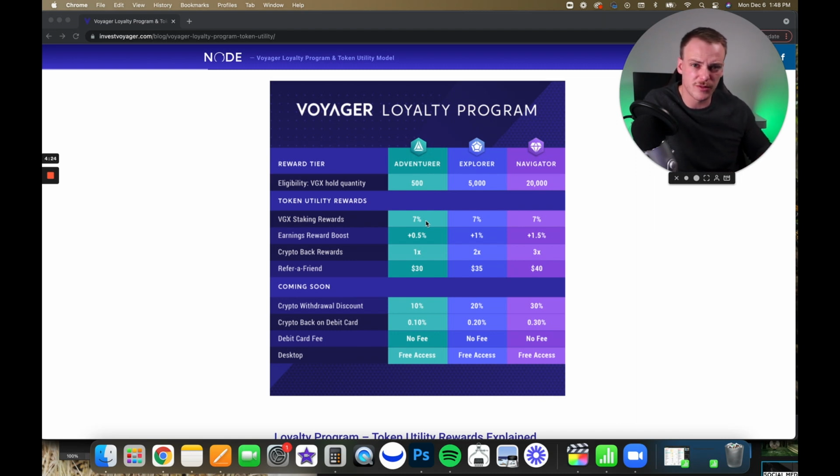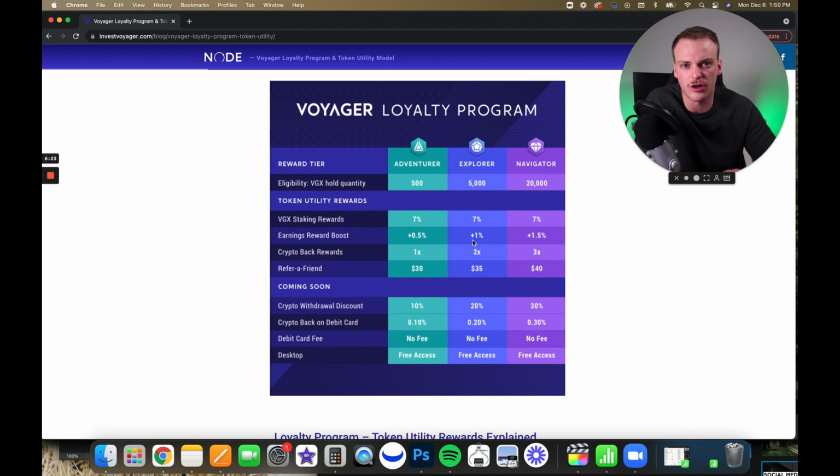So right now, I think Ethereum is paying like 4.6%, I want to say, 4.5 or 4.6. If you had Explorer tier with the Voyager loyalty program, you would earn an extra 1% on any Ethereum that you hold within the Voyager platform. So this could be quite a bit. I actually hold about 1.2 or maybe 1.3 Ether on my Voyager account, and this is about $5,600 worth that I hold here on Voyager.